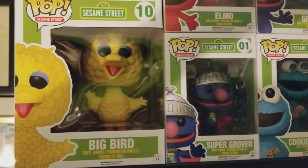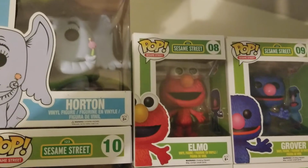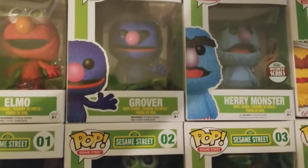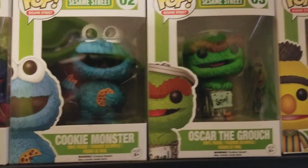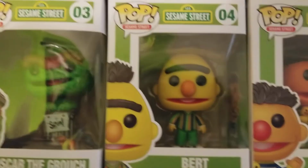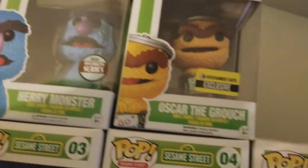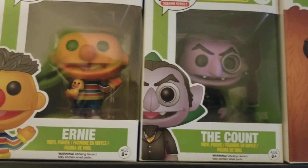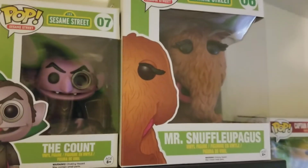These are some of the Sesame Street Pops. Kevin's the one that really wanted these ones. He only really wanted the Elmo and the Cookie Monster. But like I said before, once we get one from the set, we like to just get them all. And again, over here, I'm also up on the ladder again. And we have more on that wall.